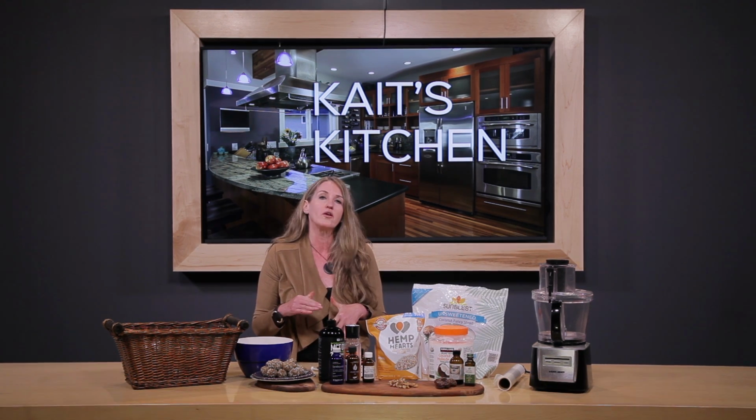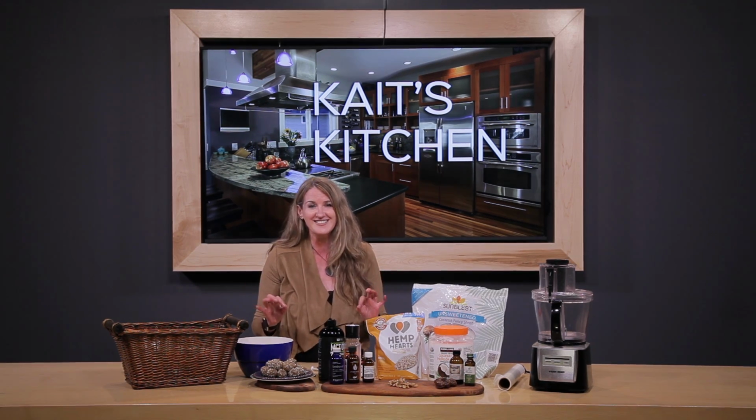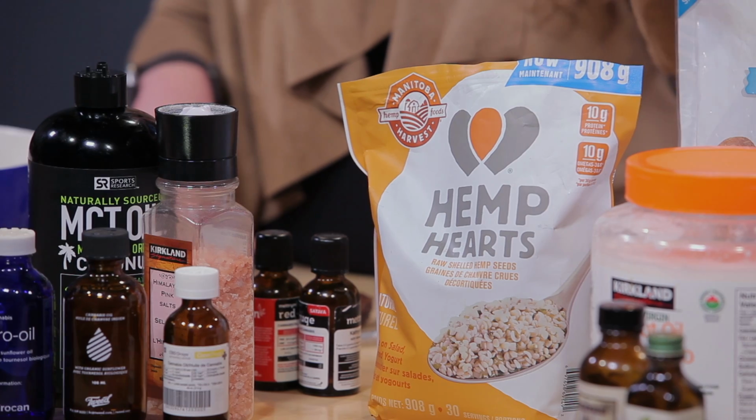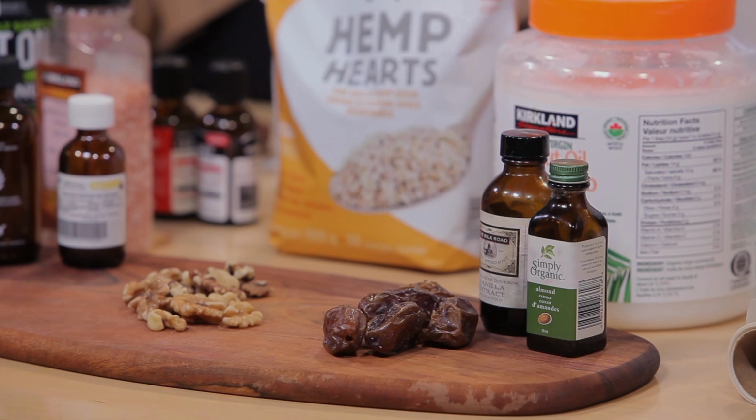So these date walnut bars, you can make about 3 dozen if you incorporate the following ingredients. You'll need 2 cups of walnuts or other nuts or seeds. I like to add a few hemp hearts into my 2 cups. And then you need a cup of shredded unsweetened coconut, 2 cups of soft medjool dates. Don't forget to pit them.